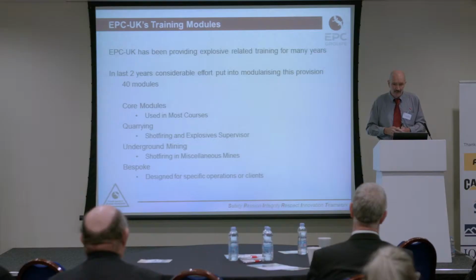And we have some quarrying specific modules for the shot firing course and the explosive supervisors course. I mentioned underground mining. We've probably trained as many people in underground mining in the last year as we have in quarrying, so quite an incredible number in the last year. And we also have bespoke modules. For example, we have bespoke modules for Rolls-Royce. You might wonder what the hell Rolls-Royce is doing with explosives. That's Rolls-Royce aero engines, and they use explosives in the testing process in Derby. So we do their training for that, about handling explosives. And in fact, looking back over the last year, we've probably trained more people in handling explosives than any other topic.